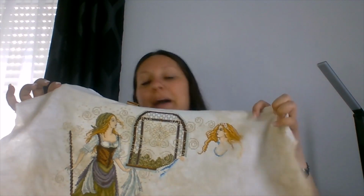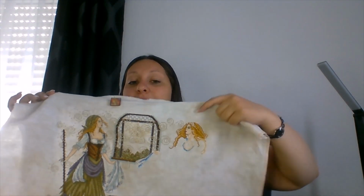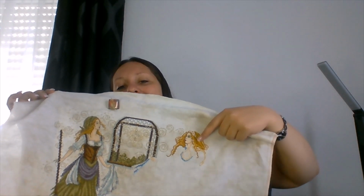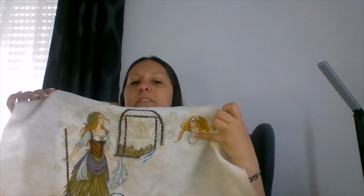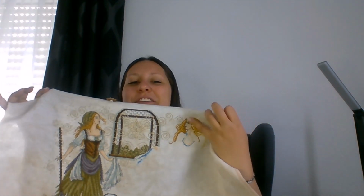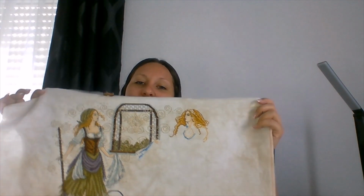But next time I come back to her, I will do all the Kreinik that's still missing above her head, and then start with the beads to completely finish off her head. There's still a ton of hair missing I haven't done yet, but nevertheless, to finish off the top part of her head before I then move down into her dress.